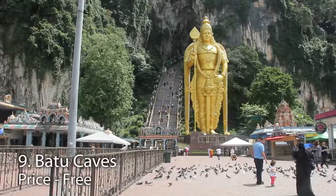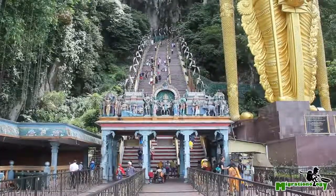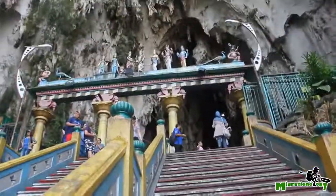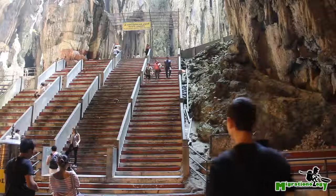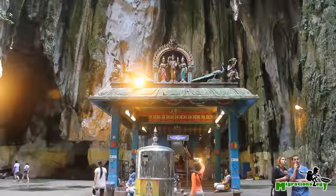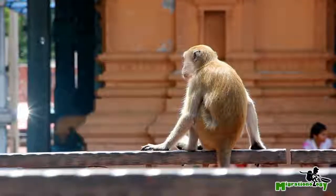Number 9 is the Batu Caves. So I made it to the Batu Caves. It's located just 13 kilometers from the center of KL and is one of the most sacred Hindu religious sites outside of India. The 272 steps to the top is an easy climb that's rewarded with a gorgeous cave filled with Hindu religious shrines. At the bottom of the cave, you'll find a series of vegetarian restaurants where you can replenish your calories after the climb.